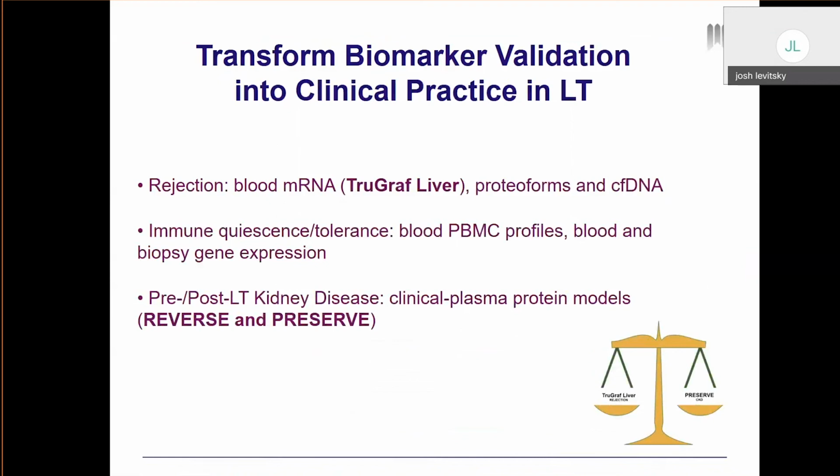So just in summary, most of this work has occurred in the post-liver transplant environment. And really what we want to do now is take biomarker validation, and we validated some of these biomarkers, and take it into clinical practice in liver transplantation. So the TrueGraph liver, which is the 36 gene expression test in the blood, we're developing this for prediction of rejection and also healthy transplant. And we have strong interest in studies and grants to minimize immunosuppression and use the blood marker to guide this. But certainly the development of this really is focused on being able to use it to minimize immunosuppression with the security that the patient has no evidence of rejection in the blood as you're minimizing immunosuppression.